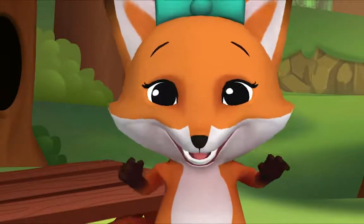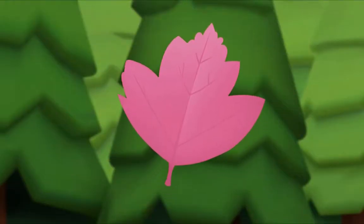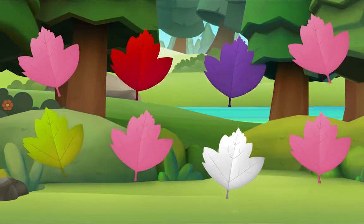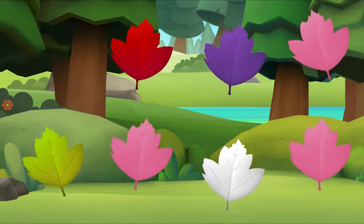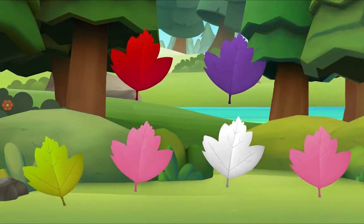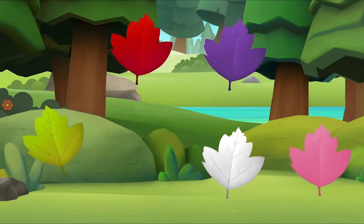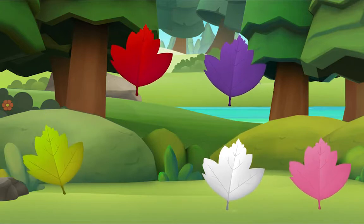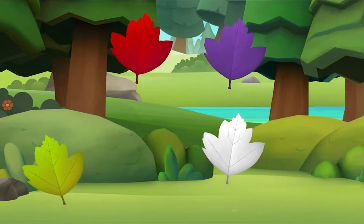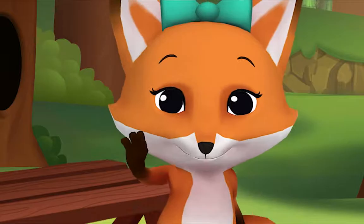Crunching leaves. But only pink leaves. I see one. Let's look for more. Let's look for one more. Do you see it? There it is. We did it! Yay! See you!